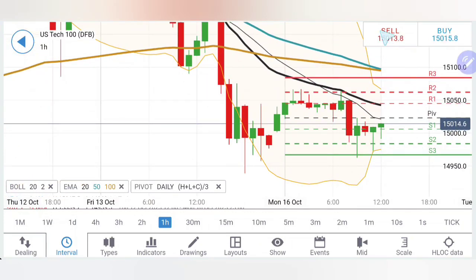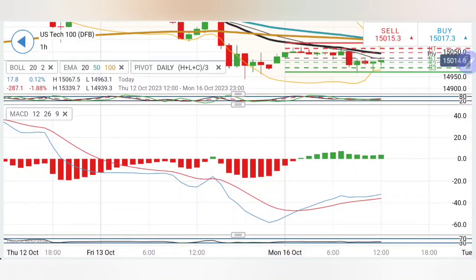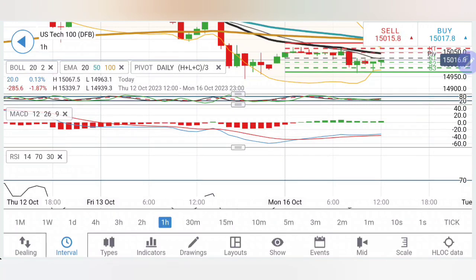Also, if you look at the hourly chart here, higher lows are seen and this candle is trying to break on the upside. I will wait for the 15050, 15070 levels to be breached. Stochastic is flat, MACD is trading with slight bullishness. RSI is also looking upwards here.